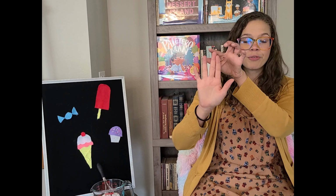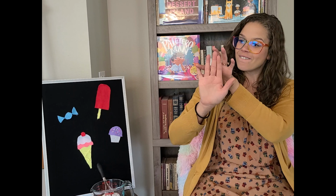Our last rhyme today, which is all about sweet treats, we're gonna need our fingers. And we're going to count to 5. 1, 2, 3, 4, 5. Great job. Make sure that you have five fingers up just like I do. These are our five ice cream cones.